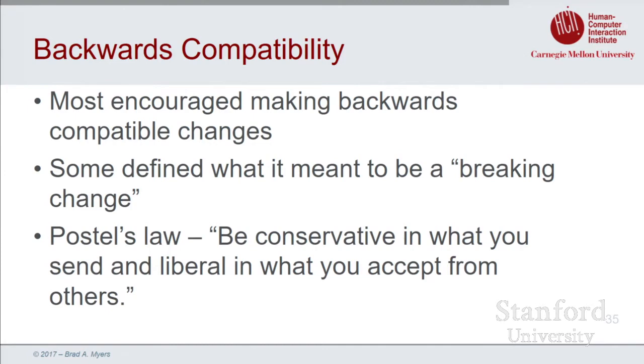Backwards compatibility is really important. So when you have an API and you need to change it, should the change be done in a way that code that's using this API will not break? That's obviously better. Some of the guidelines mentioned what it means to be backwards compatible, what it means to be a breaking change or a non-breaking change.